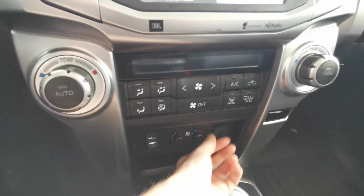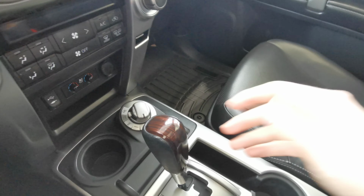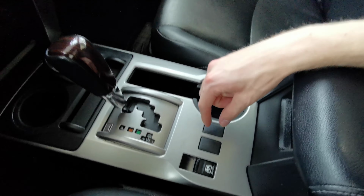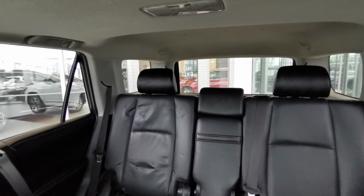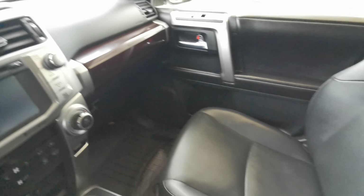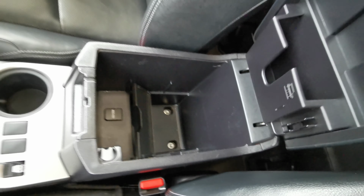USB and auxiliary ports with your 12-volt power bank. Two-wheel drive and four-wheel drive controls with the four-wheel drive lock. Cup holder, leather and wood grain gear shift. Second cup holder with your rear window access, in case you have those extra long items you need to store through. Leather wrap center console. Storage space with power bank.